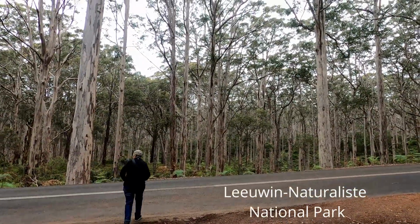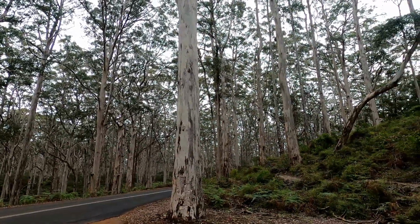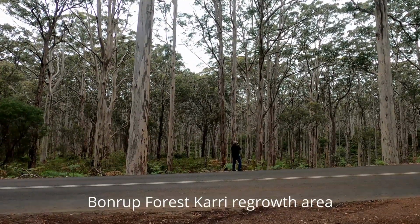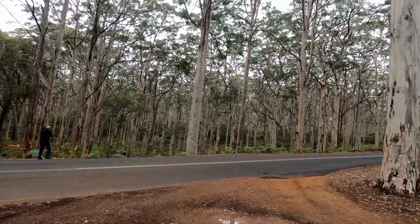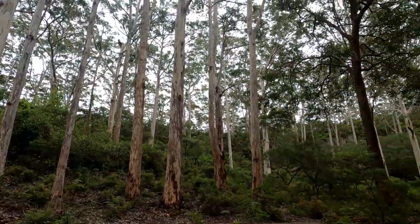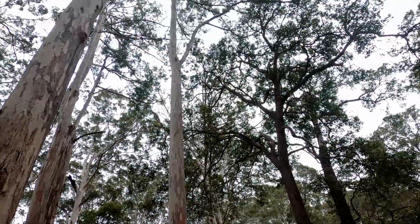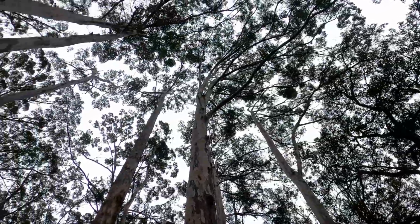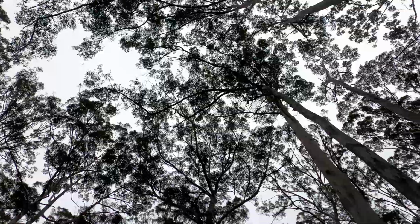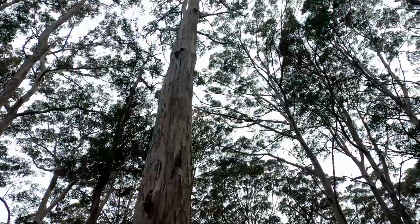We're in Lewin National Park. These are the 90-metre tall karri trees. There's Moira over there, taking photos as usual. And all the birds. These are truly magnificent.